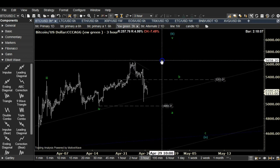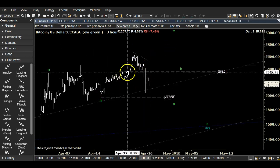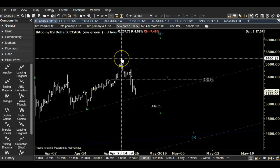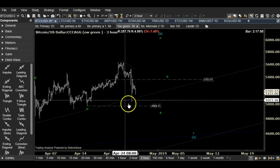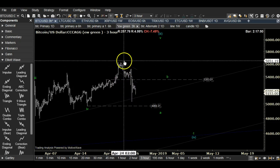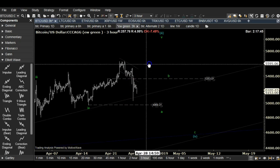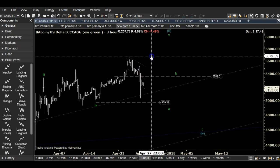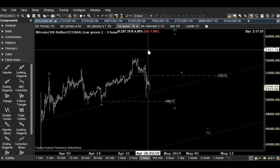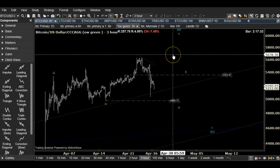But I don't have a lot of confidence in this count just because of the sharpness of this move. It would have to be a way too powerful wave 5 to give reason to such a strong pullback in a wave 2. See what I'm saying? It doesn't give me the confidence of a wave 2 because it's just so sharp, going back. So you have to analyze this through the eyes of Elliott wave, but also in terms of common sense and the right look of what the waves are.